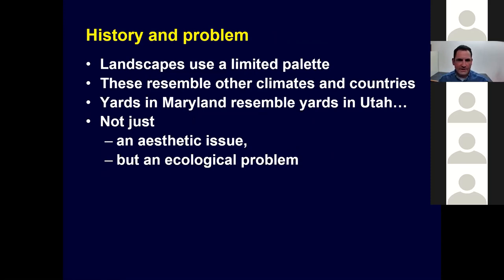So, this isn't just when I talked about how landscaping has been conducted in this country historically, representing other countries and climates. We see this homogeneity across the country. If you go to Maryland or you go to Utah, you see the same few species that are repeated. Kentucky bluegrass, arborvitae, and probably some other ones. And you lose that regional distinctiveness of what plants and the landscapes are.